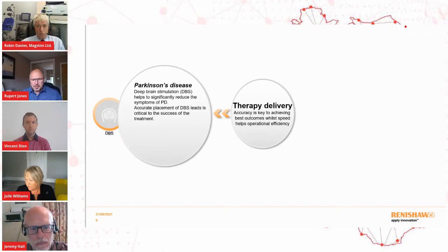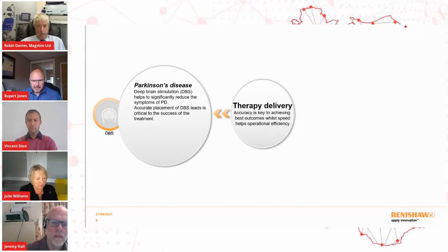The main application we support for Parkinson's patients is the delivery of DBS, deep brain stimulation leads, for controlling the symptoms of Parkinson's. Our patented delivery mechanism not only ensures positional accuracy, it allows for the replacement of broken or damaged DBS leads without the need for further significant surgery.